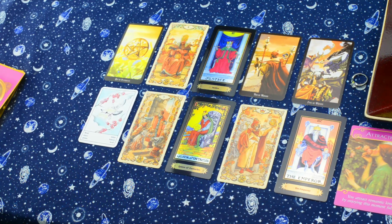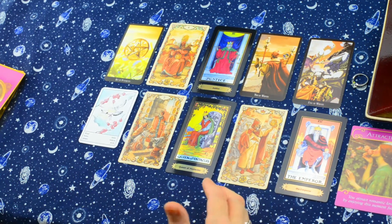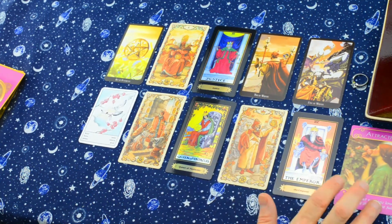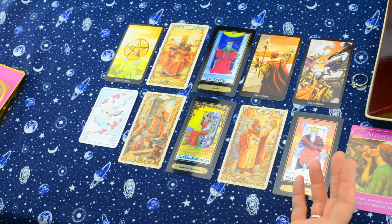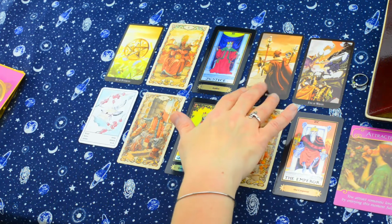But I really think it's interesting. I keep feeling like partnership, and that you guys are partners, and that you guys are equals in the relationship. So I don't see a lot blocking the relationship, which is kind of interesting, since this was supposed to be a reading about what is blocking it. But maybe it's good to know that nothing really truly is blocking it. That might be a good thing too.